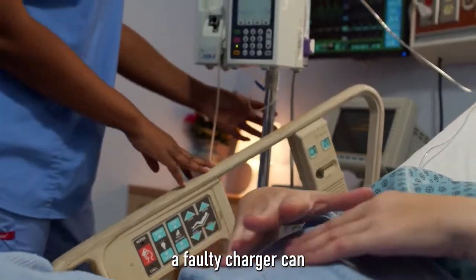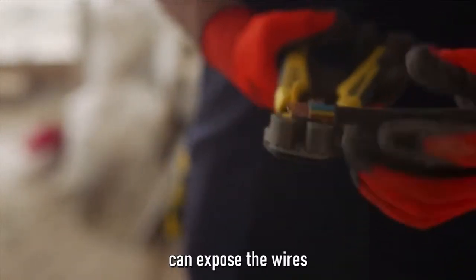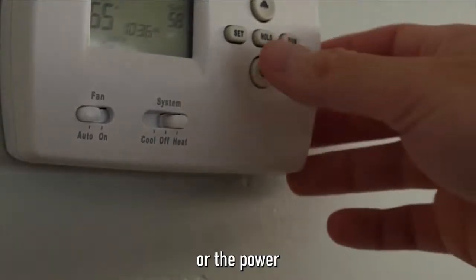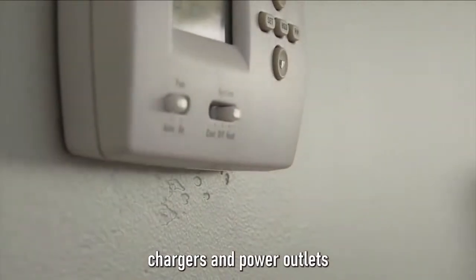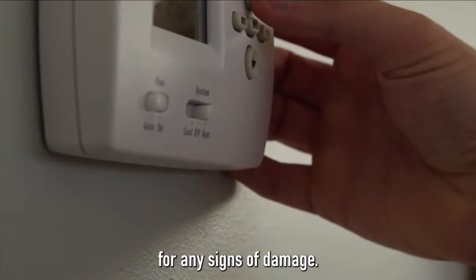Electric shocks can cause severe injuries, including burns, muscle contractions, and even cardiac arrest. Similarly, a faulty charger can result in an electric shock. If the insulation on the charging cable is damaged, it can expose the wires, and the current can flow through the wires and into your body. This can also happen if the charger or the power outlet is faulty. It's important to ensure that you use only certified chargers and power outlets, and that you inspect your charging cable regularly for any signs of damage.